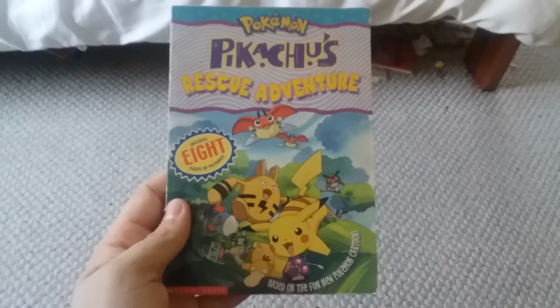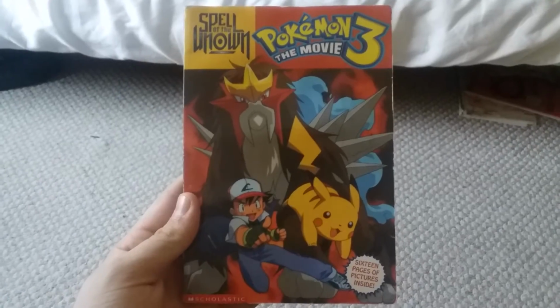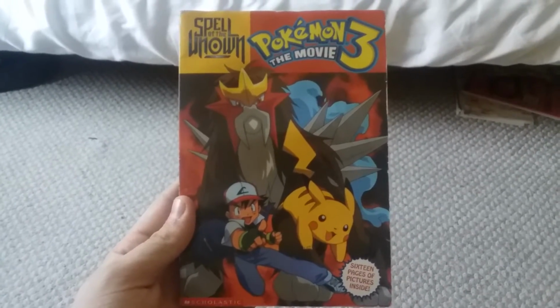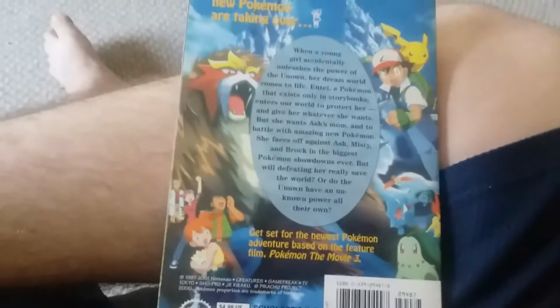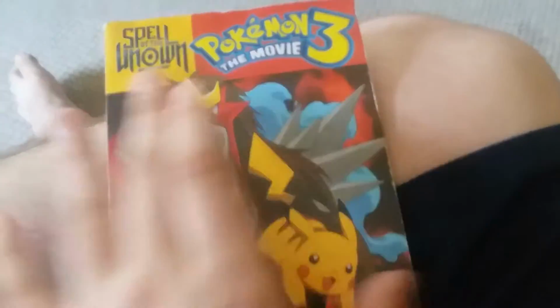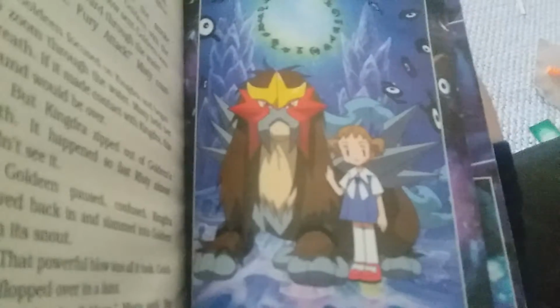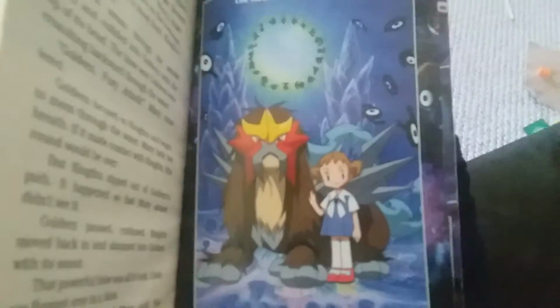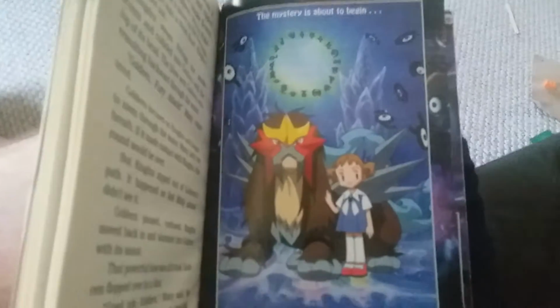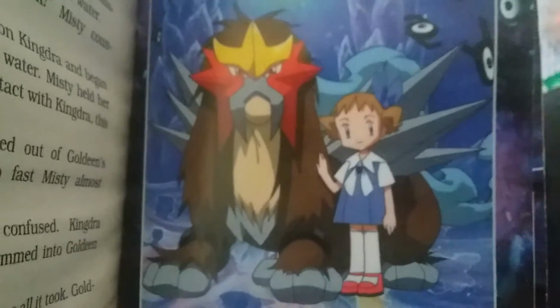Next stop is Pokémon 3, the movie, Spell of the Unknown. Really cool. Here's the front, spine, and the back. This one has a few pages of pictures of the movie that have been torn. It used to be one, but then they were split up again. That's really cute. See Molly and Entei.